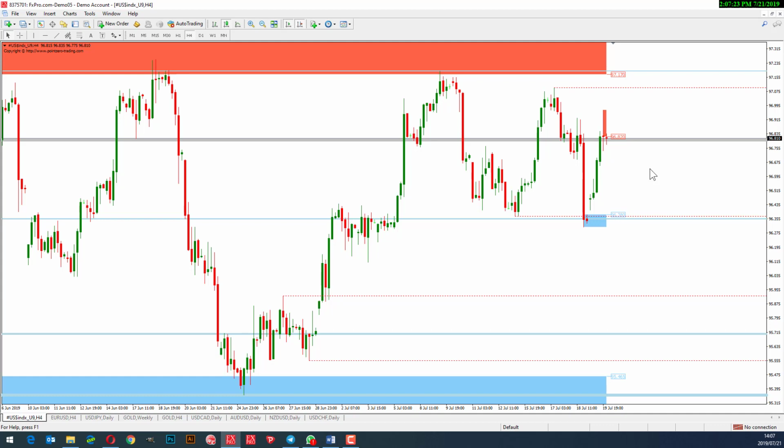I'll be highlighting this Monday afternoon towards New York Open, or just after New York Open, exactly what the dollar does, which in turn is going to determine how we are going to trade the other assets that we have discussed in this session.